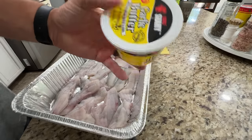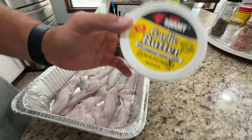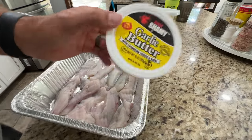So here's the garlic herb butter. My wife gets this at Sam's, and it's got Parmesan cheese and basil in it. Man, it's good stuff. So I'm gonna put it in the microwave and melt some of it down, and then we'll just kind of pour it over our fish.